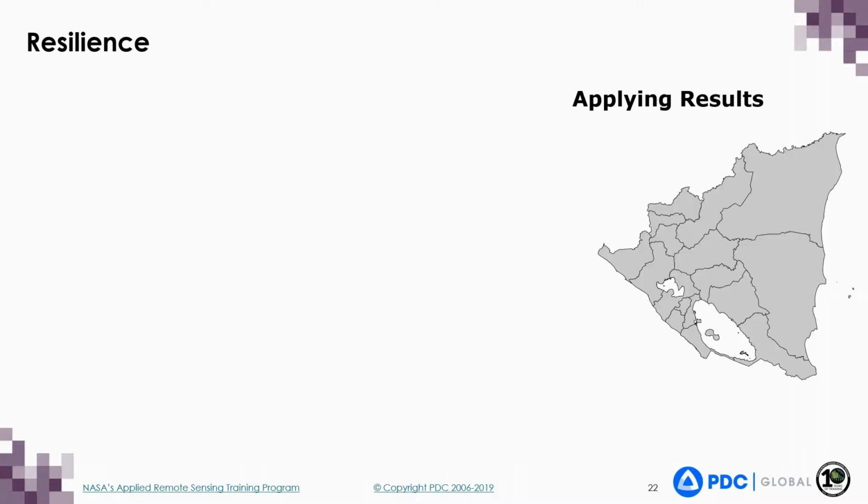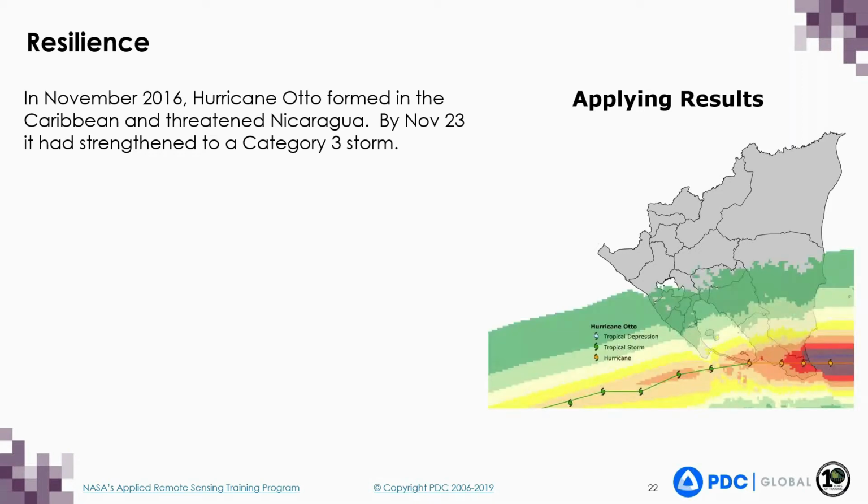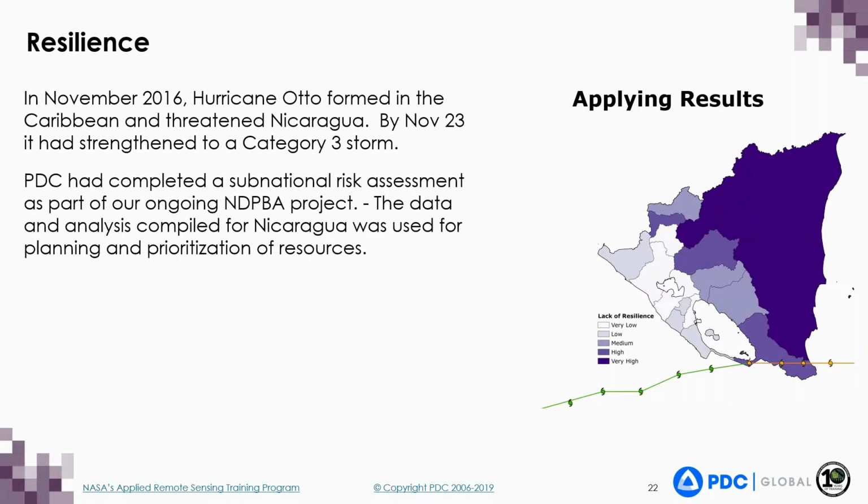This slide is an illustration of how RVA and hazard information can be combined to provide decision support. In November 2016, Hurricane Otto formed in the Caribbean and threatened Nicaragua. By November 23rd, it had strengthened into a Category 3 storm. PDC had completed a subnational risk assessment as part of our ongoing NDPBA project. The data and analysis compiled for Nicaragua was used for planning and prioritization of resources.